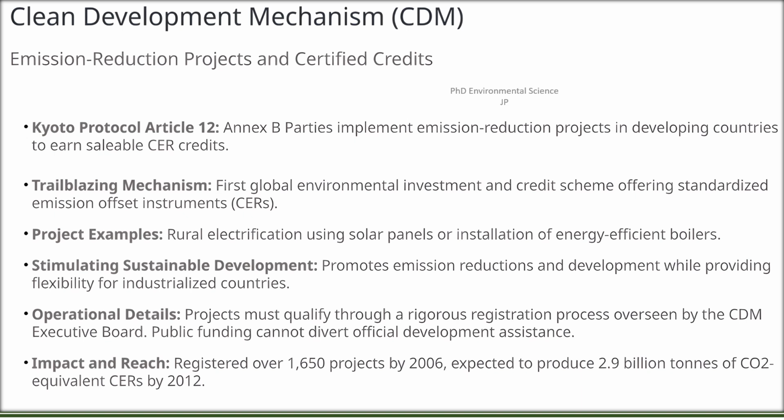Examples of CDM projects include rural electrification using solar panels or installing more energy efficient boilers. The mechanism promotes sustainable development and helps reduce emissions while giving industrialized countries some flexibility in achieving their emission reduction goals. Key details of the CDM include: projects must result in emission reductions beyond what would have happened without them. A CDM project needs to reduce more emissions than what would have happened if the project didn't exist.